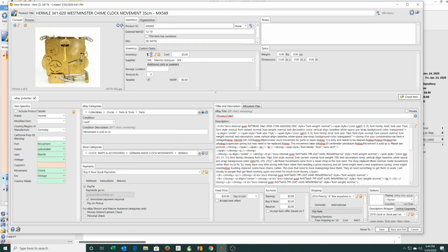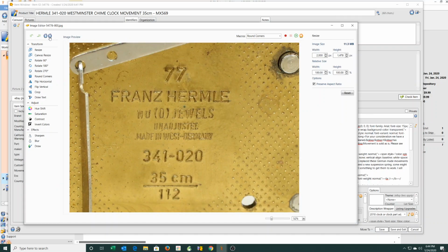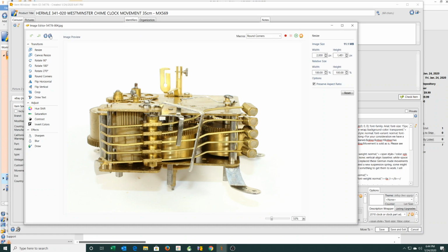Okay, so I'll show you this too, because this shows me, see, that's the number. And there's the 35 centimeters. See, that's what I was doing my search on. But up here, you can see that it's 2,000 pixels width. eBay has a requirement, I think it's 1,600. We go higher because our cameras do. We actually have to make them smaller.